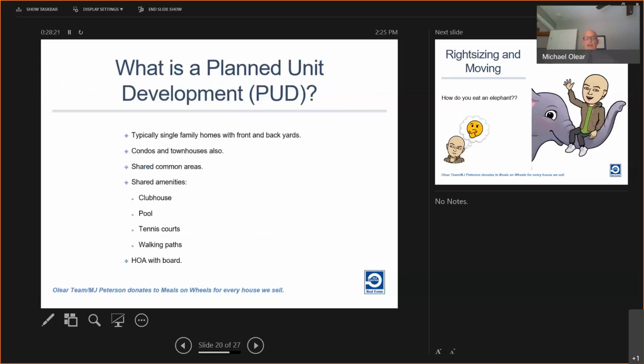A planned unit development is typically single family homes with front and backyards. Best examples we have in Western New York are Ransom Oaks and also the Audubon community. With both of those places, there's recreation areas. There's a very small fee that people pay each year to be part of that planned unit development. It's not an optional fee. If you own a house there, you have to pay the fee. But quite frequently, there's various amenities that you don't have to use, but you could use: clubhouse, pool, tennis court, walking paths.